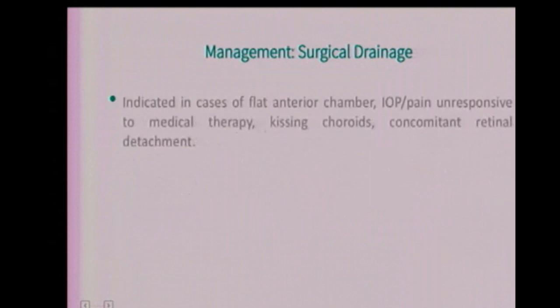So what are the indications of drainage? Whenever you have kissing choroids. What else? Non-resolving, okay. If you have flat anterior chamber with irido-corneal touch. One last one, if there's a problem with the retina. Sometimes you have choroidal hemorrhage with retinal detachment. So if there's a concomitant retinal detachment, you would drain. This is also an indication.